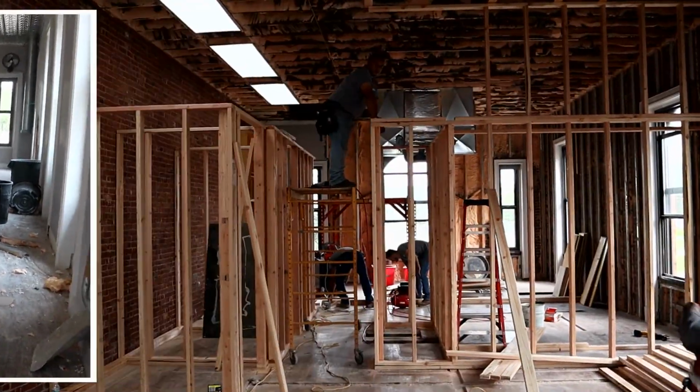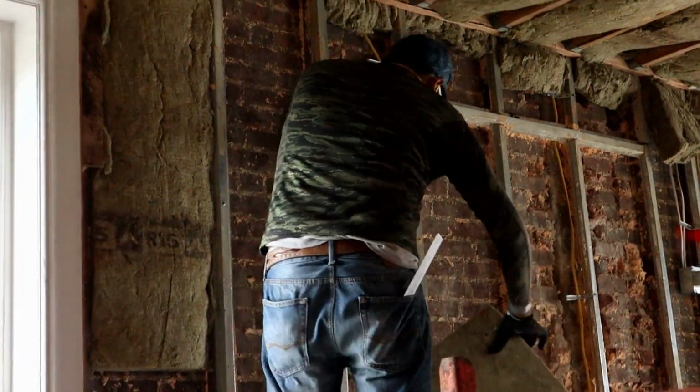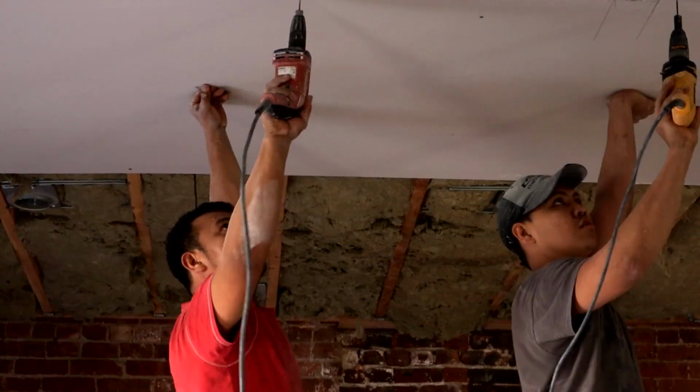Demo is done, framing is complete, rough electrical, rough plumbing are both in, insulation is done. We are sheetrock, taped, spackled. Now it's time to install some cabinets.